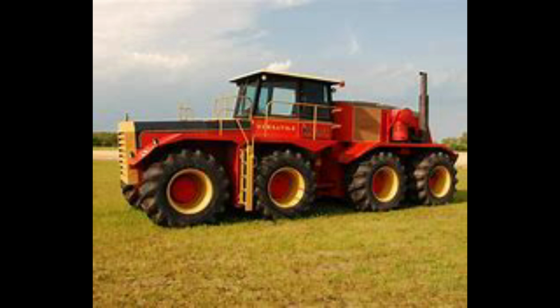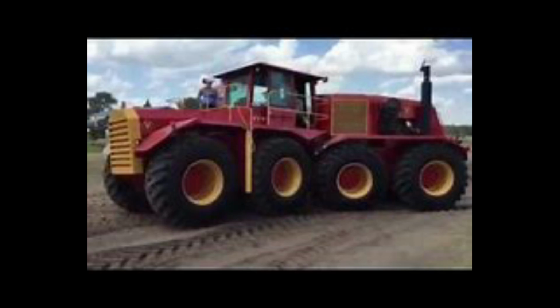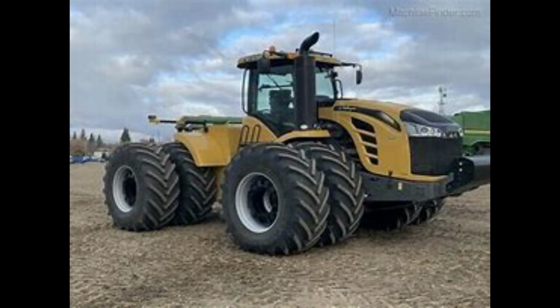For the engine, we have a Cummins KTA 1150 600 turbocharged diesel, 6-cylinder liquid-cooled inline with a displacement of 1,150 cubic inches. The engine, 600 horsepower, 8x8 8-wheel drive for the chassis, 6-speed on the transmission. The wheelbase, 266.4 inches, and the weight, crazy, at 57,580 pounds.